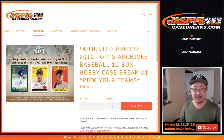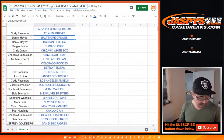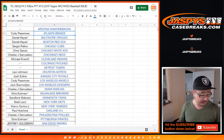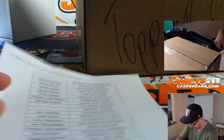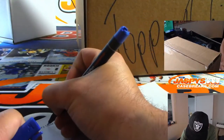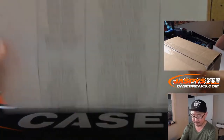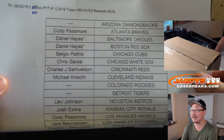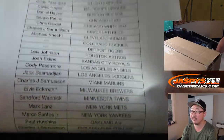10 box, pick your team number one. 10 boxes? I don't know why I wrote 12 here. 10 box, pick your team number one. A very big thanks to all of these folks for getting into it. On Thursday, the 22nd, Daniel Hayes, double last spot mojo, gets two stars next to his name for that.